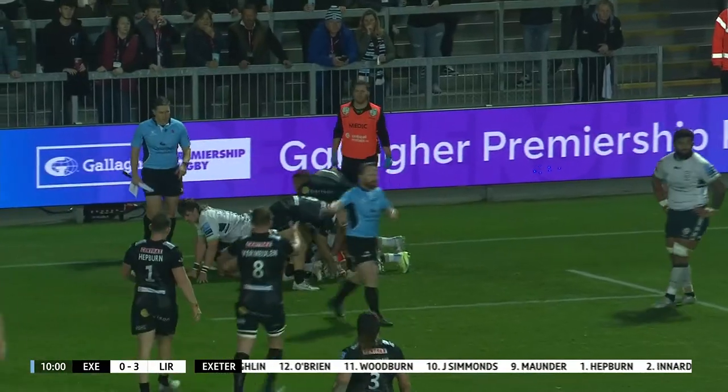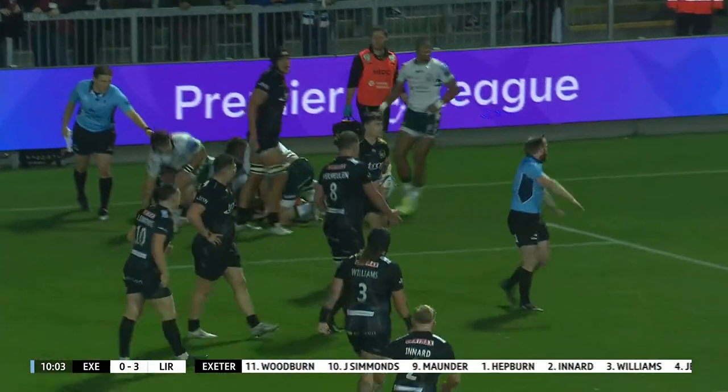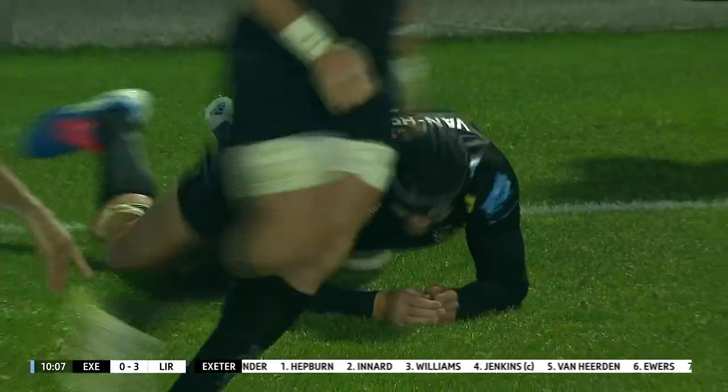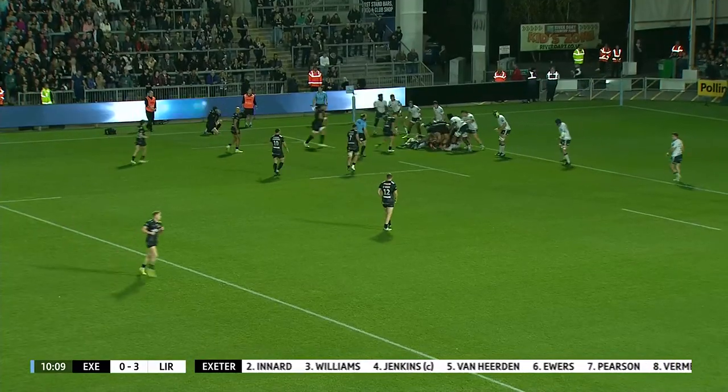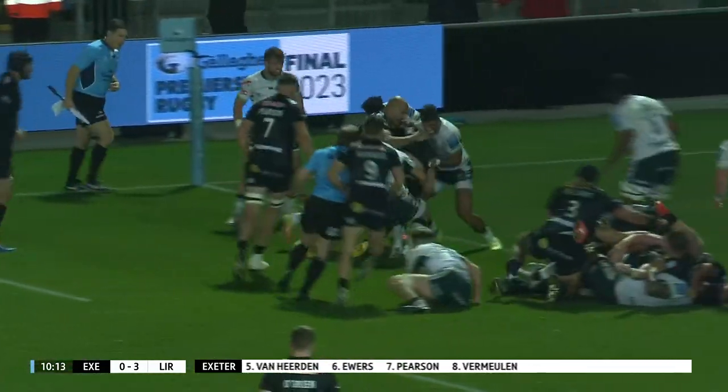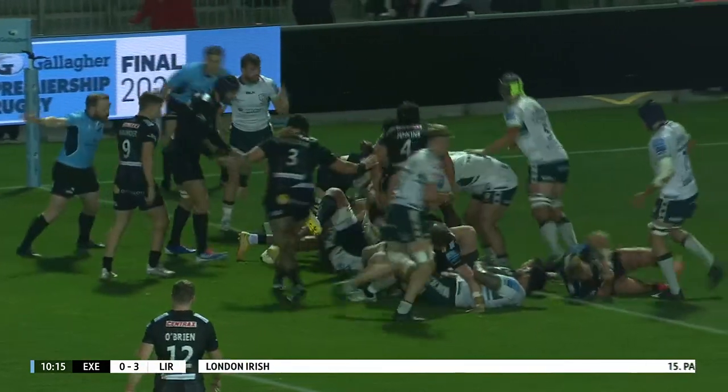Okay, we're not going to have him there. Hamish Mails will bring them back. Offside, not out. London Irish out. Encroaching in an offside position, taken quickly by Vermeulen. Be onside, support onside. Comes in, Dave Ewers crashes up over the line.